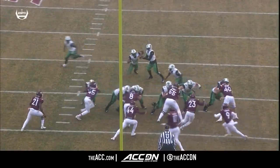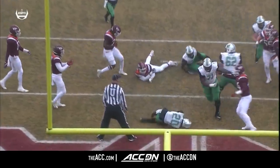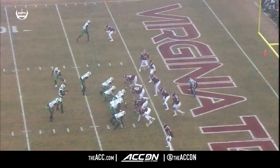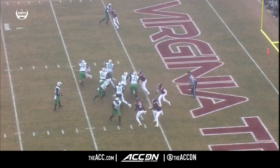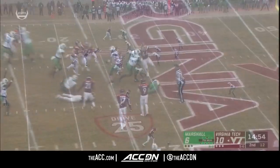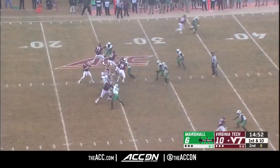Down again, but put your eyes on the right guard, right tackle for Marshall right there, Madden and Adams. Look at the push they get on the big cowbell, defensive lineman Ricky Walker for Virginia Tech. That's really what opens up that crease for the touchdown run. Again, it's a tribute to the depth at the running back position for Marshall.